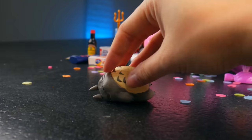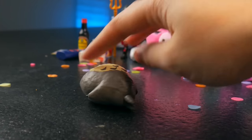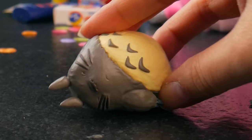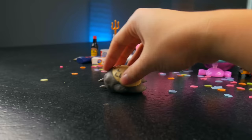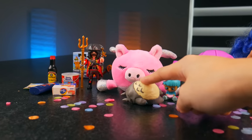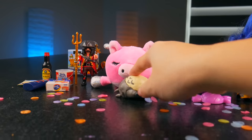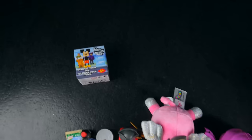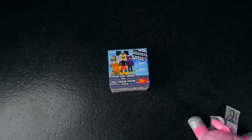Yep, and it's a loud snorer too. Sometimes it just looks so fluffy and it looks really comfy to cuddle up next to and take a nap. Like the piggy here. They're both piggies snoring together. They can sleep together like that. Oh, and our last hoot of a loot today, we got the Crossy Road Disney figures.